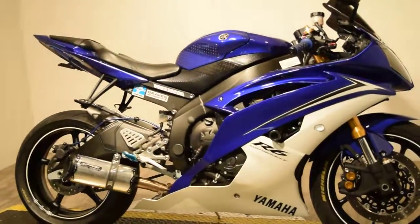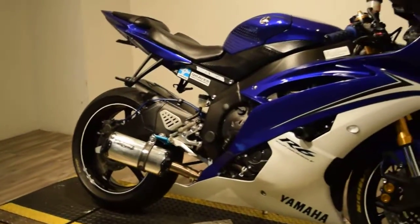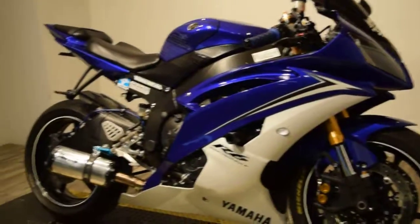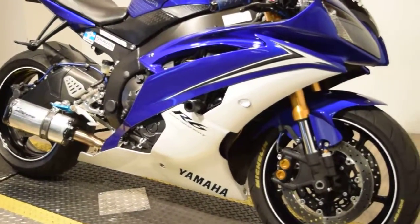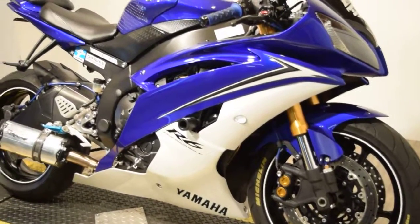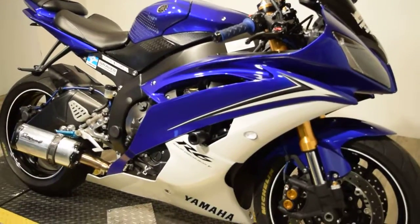A Graves fender eliminator, integrated taillights, powder-coated blue pegs, CRG levers, Two Brothers Racing exhaust, Power Commander 5, and there are so many more.